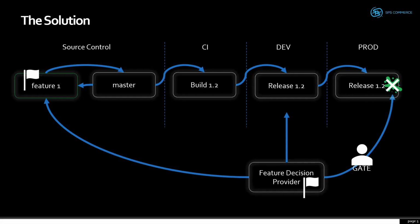So if I don't want to have this on in my master, but I want to have it on in dev or some other environment, I can do that. Additionally, that bug fix comes in now, that critical bug fix that we have to do, that's no problem, right? I can merge that right in, get it right out into production because I'm not blocked on that green feature being there. I can turn it off independently and entirely decoupled from the release.